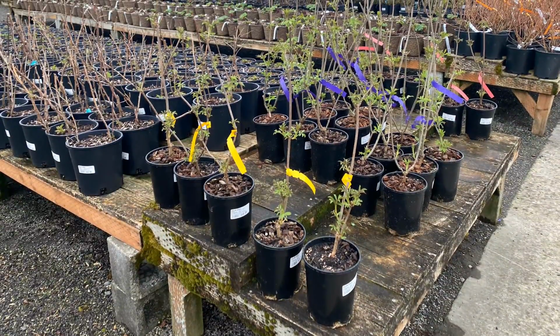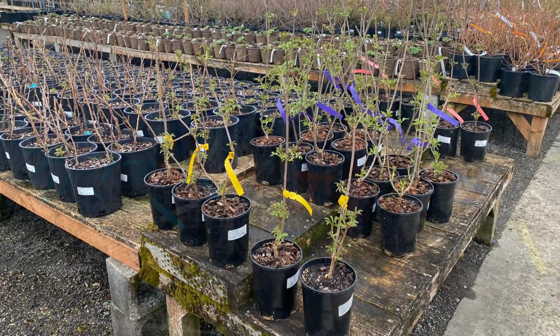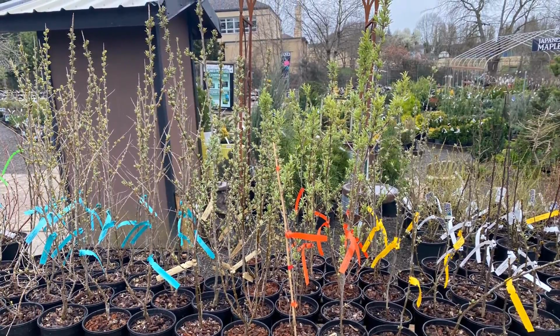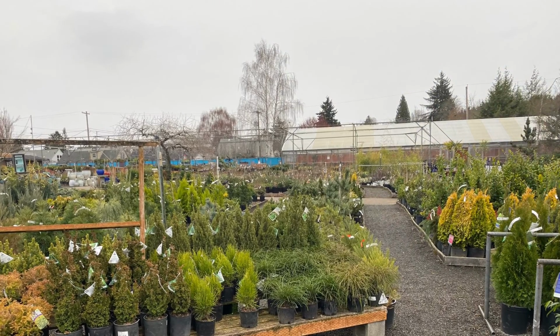If you're looking for more unusual fruits, Portland Nursery does carry them this time of year, but be aware they are kind of more seasonal. Things like sea buckthorn, which you can see here, goji berry, gumi berry, elderberry, all are stocked here in the early spring, and now is the time to go ahead and get those things in the ground.